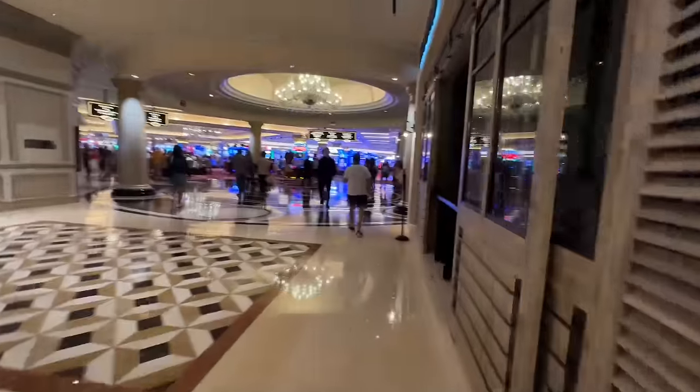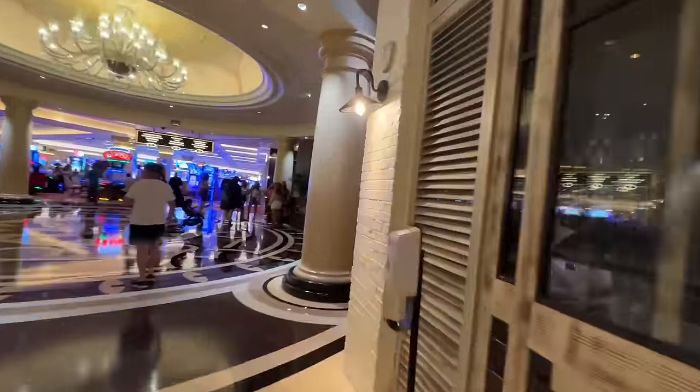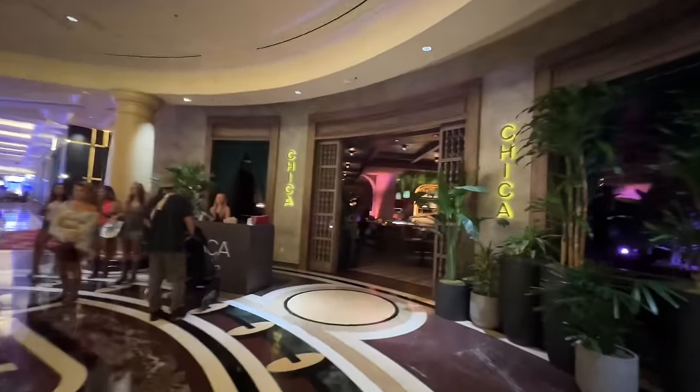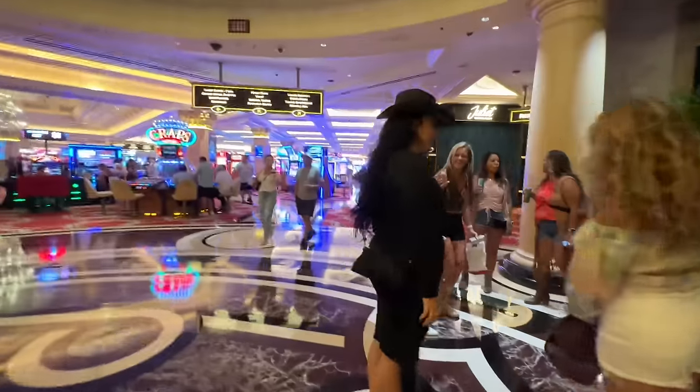And then we're back. Oh, it's Chica. Chica is right here. We've eaten here, too, and it's also really great. Really, really great restaurants here at the Venetian. Everywhere we've eaten has been amazing. A little dark in there. It's also dark in there. And I'm sure the music is probably extremely loud.